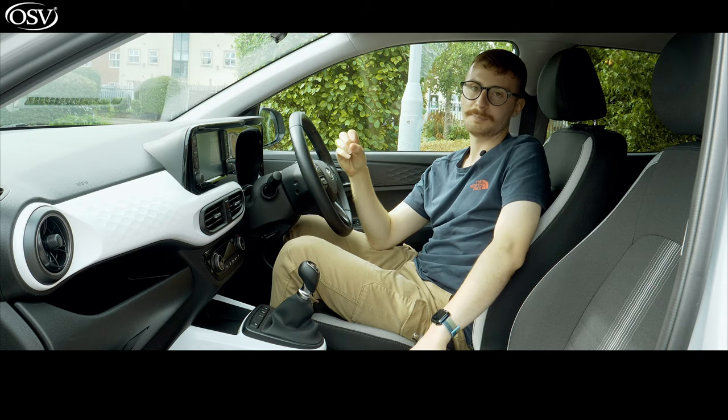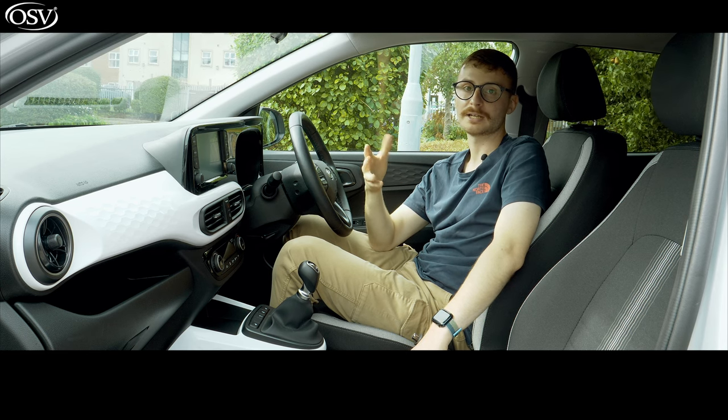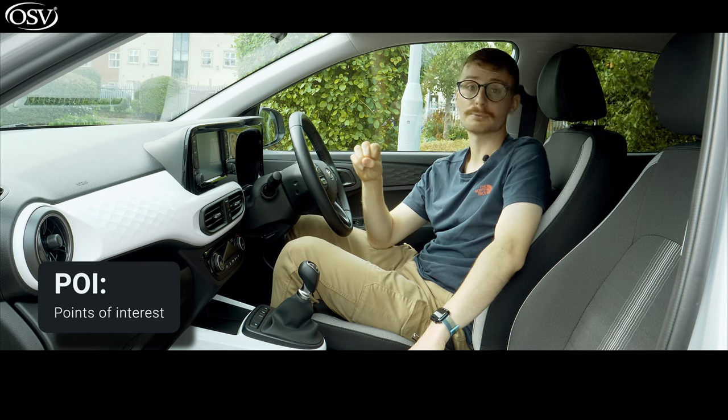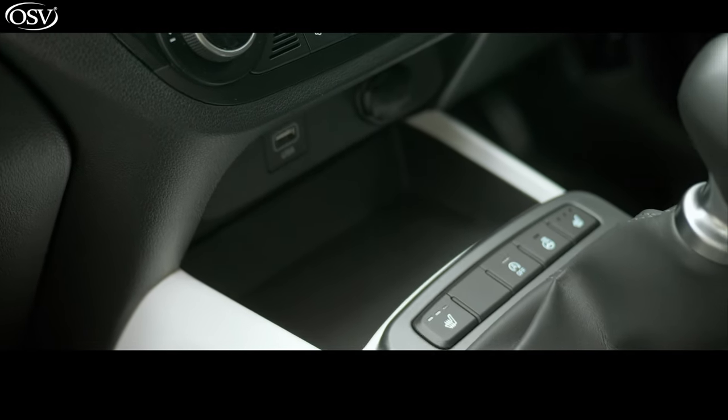With the tech pack, you also get a 5-year subscription to Hyundai's Life Services, allowing you to easily locate POIs, as well as the availability and pricing of nearby parking. You also get a wireless phone charging pad down there in the center console.